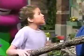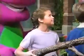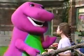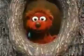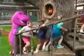Yikes! There's a bee in here! Oh! Scooter, try to be still. The bee probably won't bother you if you don't bother him. Well, Hannah's right, Scooter. It's important to stay still so the bee won't sting you. Yeah! That's right. Okay, I'm not moving. Not moving at all.